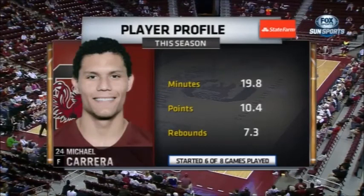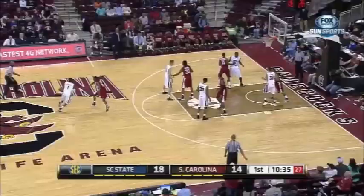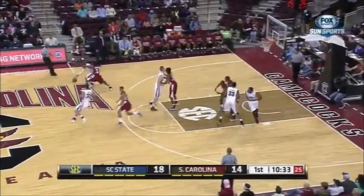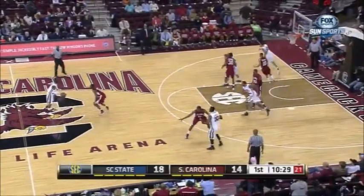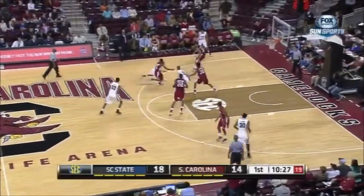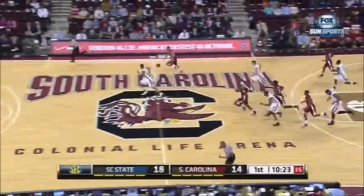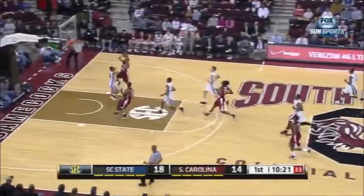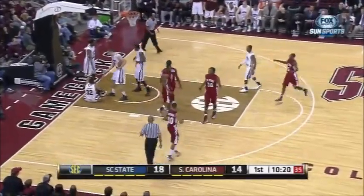You take a look at Michael Carrera right here, almost 20 minutes per game. Just a little under 11 points, 7 rebounds. This is a guy that really has lots of energy. Look at our State Farm player profile. Guy that's really vocal. He just got one of those hip issues for anybody that's had plantar fasciitis. Sometimes it just flares up. And they're just trying to spot him, get him through the conference season. How about that block by Palmer, the freshman for South Carolina State?